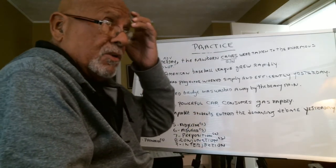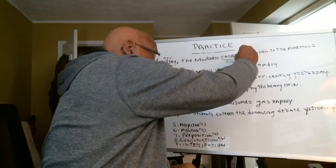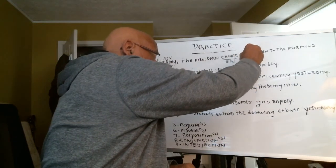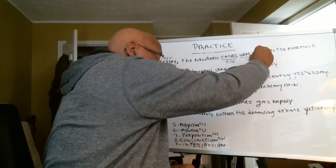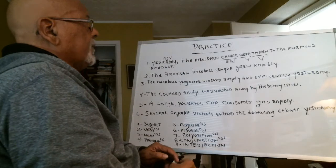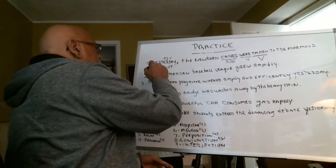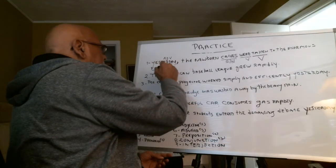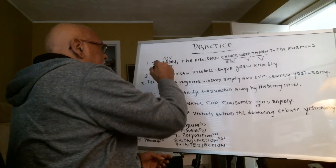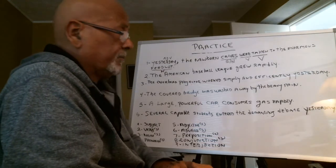The second thing we look for is going to be the verbs. Were is always going to be a verb. Taken is a verb. Okay? So now we look for another noun. We have feedlot. What is a feedlot? Look it up. What is a feedlot? Okay?